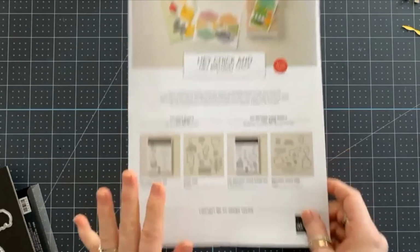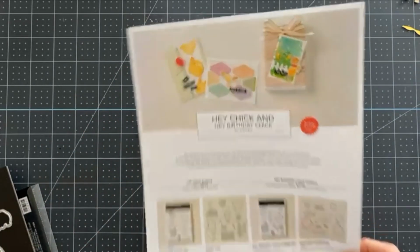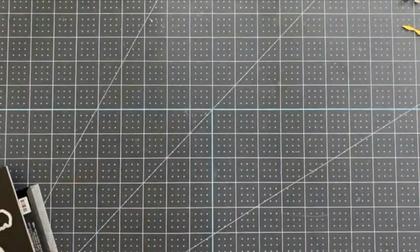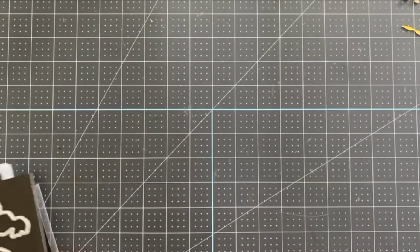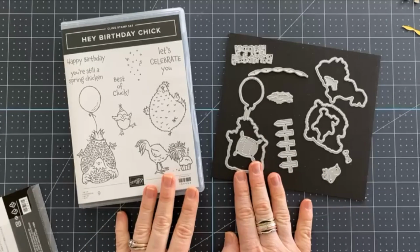Anyway, lots more stuff coming on this, but I really wanted to use something today that made me happy, made me smile, made me feel inspired. And so we are going to use this bundle.